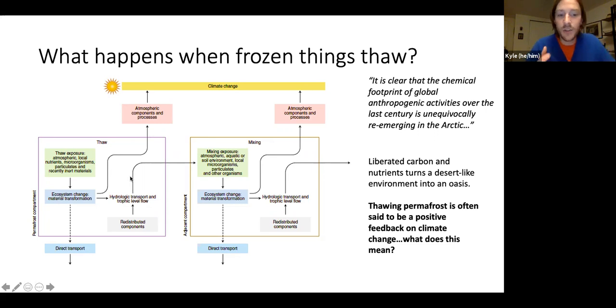Once it's thawed, it's no longer locked in place. And so it can move to a different system, maybe further south, downstream, or other regions that were permanently frozen, or systems further south that weren't permafrost. But now all of a sudden you have chemicals and microbes that have never been in these systems before. Now they're interacting with the endemic microbes as a result of permafrost thaw channels carrying these chemicals and organisms to a new spot. And of course, we have all of the CO2 and methane that's being released. So thawing permafrost is often said to be a positive feedback on climate change. Does anyone know what that means precisely?